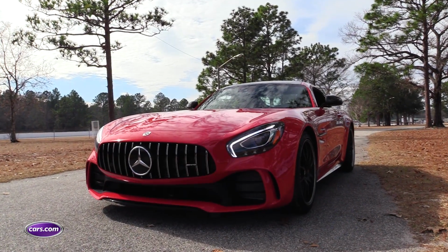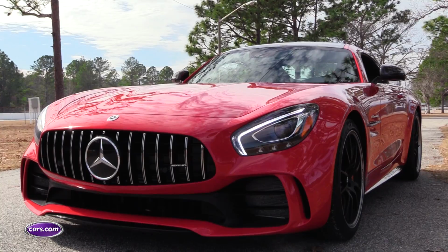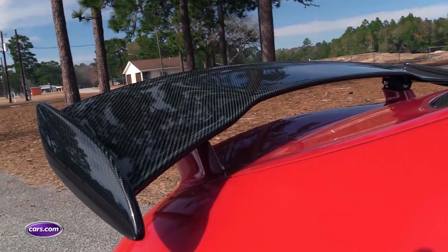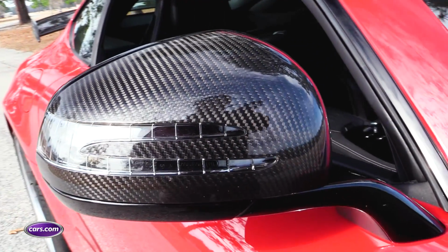Beyond the incredible engine, you've got a lot of other great equipment in this car to make it go fast. You've got carbon fiber throughout, including the front fenders. You've got carbon fiber in the roof. You've got a carbon fiber rear wing as well. The mirror caps are carbon fiber as well, but that doesn't really help you go faster that much.